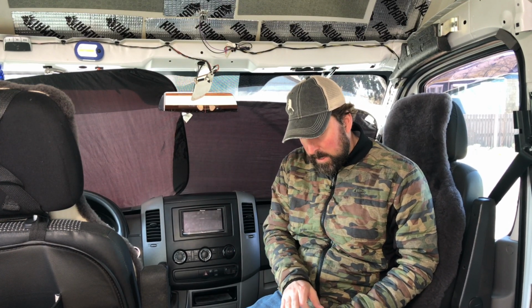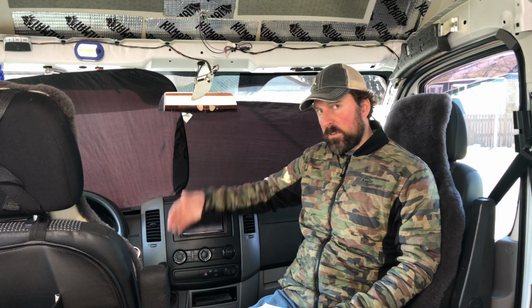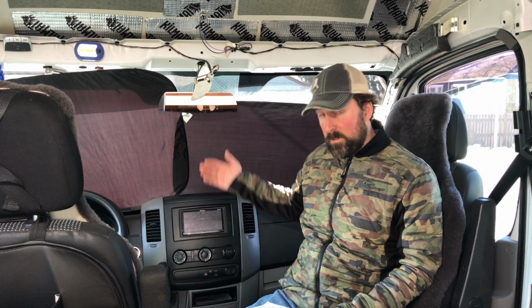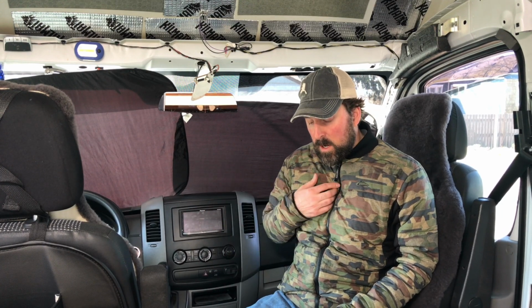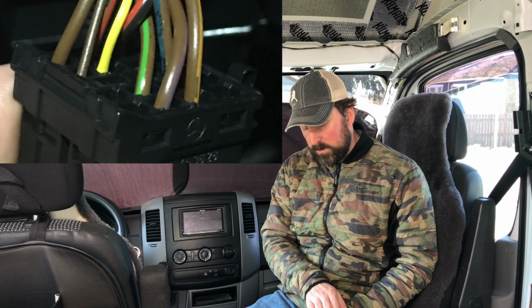That's your illumination line. And then most importantly, your accessory power line. This is the thing that, when you turn the car on, turns the stereo system on, and when you turn the car off, turns the stereo system off. This one on mine was shorted out. It was not working properly. But let's talk about the color coding first.